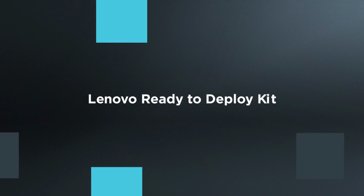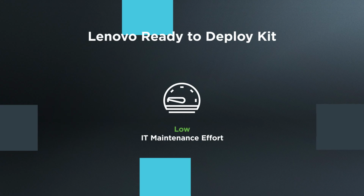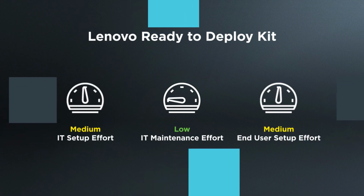Lenovo Ready to Deploy helps IT teams who want to control imaging and versioning, while Lenovo handles preloads. With limited setup tasks, end users can get to work with their new devices right away.